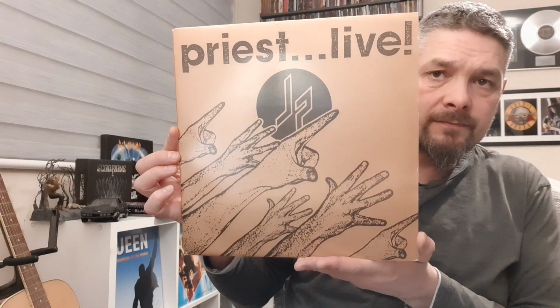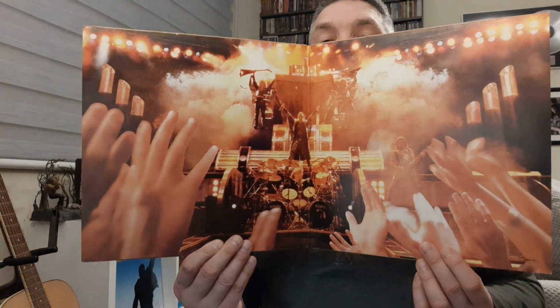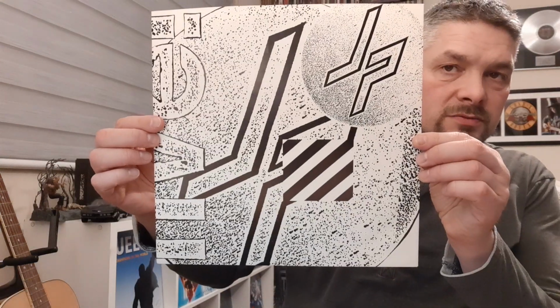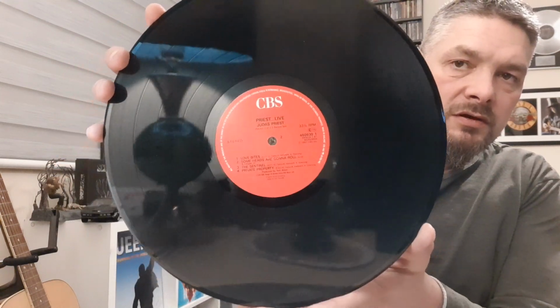Next album is this one here from 1987, and this is their second live album. It's called Priest Live. This is not a new one. So see the inner gatefold. 2 records with this. There's the back. So these come in that type of sleeve. Track listing on that one, and it's not the best label. Shame they didn't do custom labels for that. Well, for these CBS labels would have been nice, especially on Judas Priest.